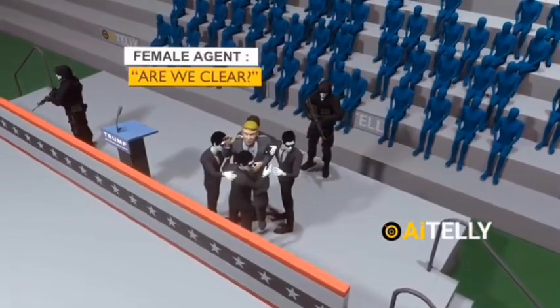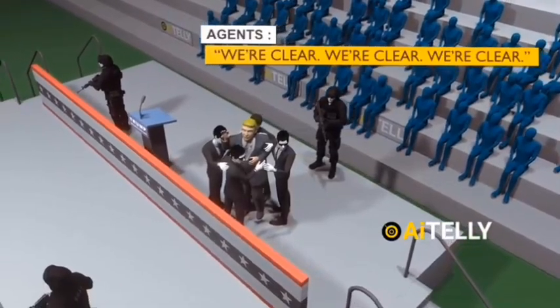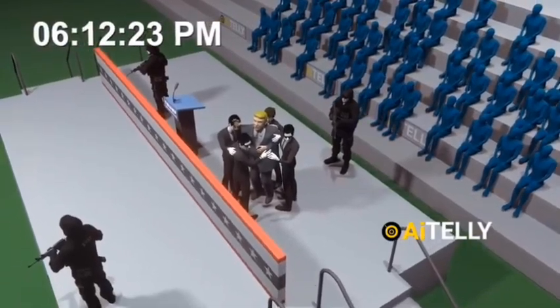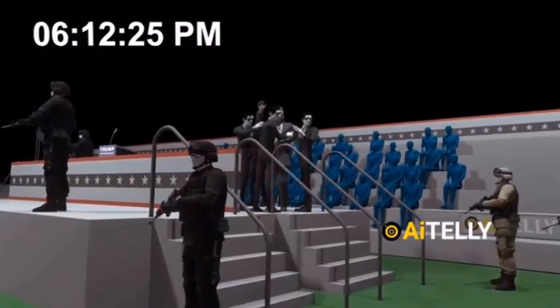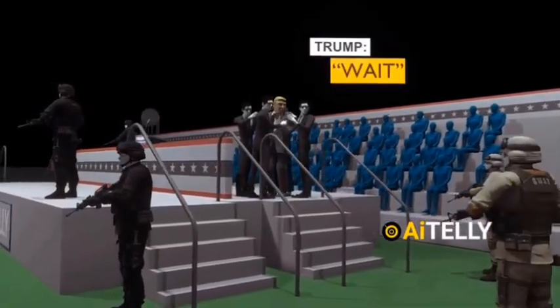Female Agent: are we clear? 6:12:23, Agents: we're clear. 6:12:23, Male Agent: let's move. 6:12:25, the agents prepare to move Trump off stage, but he tells them to wait.